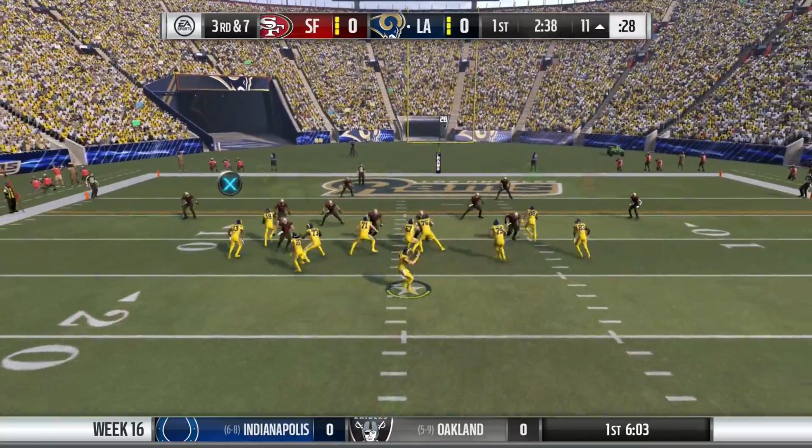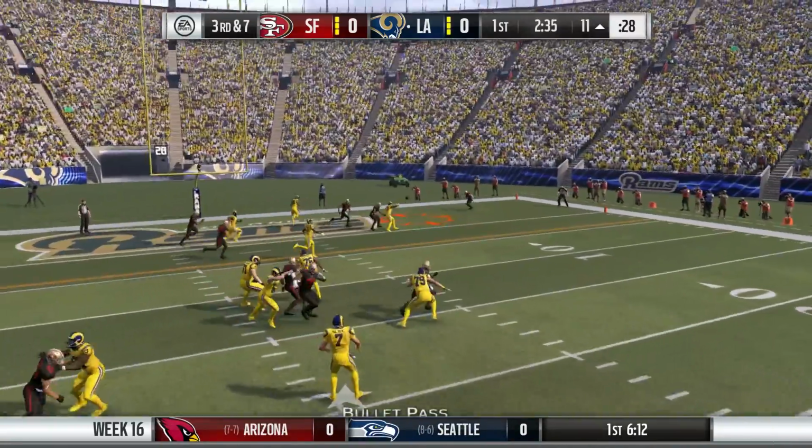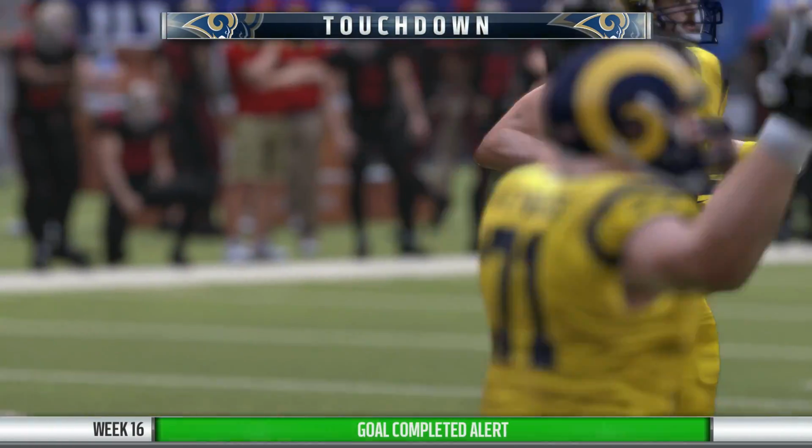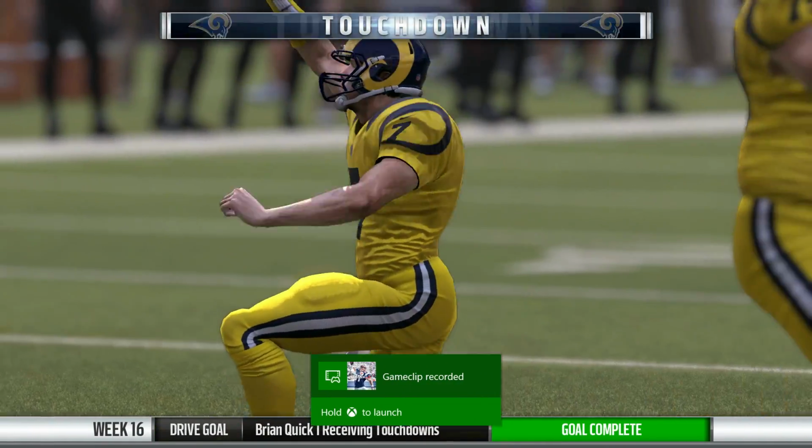So much of this game is focus and concentration. And whenever I see guys running the in... And this is caught. He's got it. Touchdown, L.A. Brian Quick.